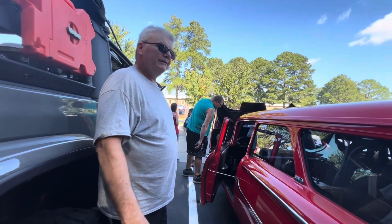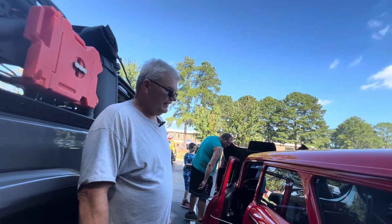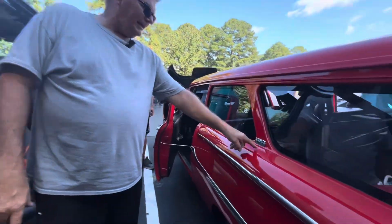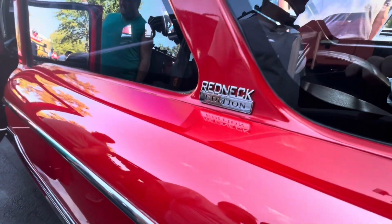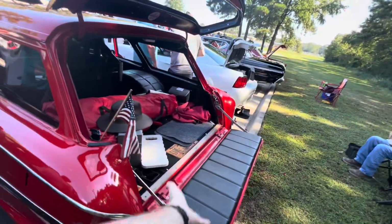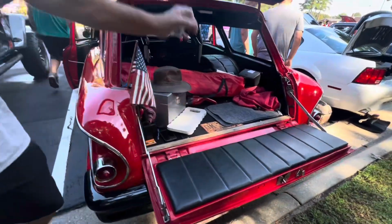Me and David were in Bradenton, Florida, at a big race down there that we have friends racing in, and the guy had a table, and he had two Redneck Edition badges. So it had to go on. And I just love that. That's original. This whole tailgate, all that's original.